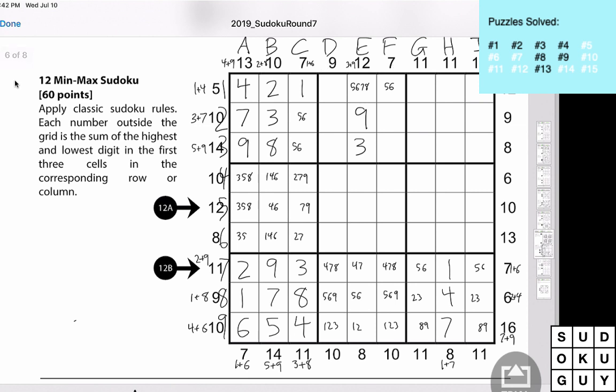Alright then. How about this corner up here that we don't have anything filled in for yet? We know this 12 is a 3 plus 9.